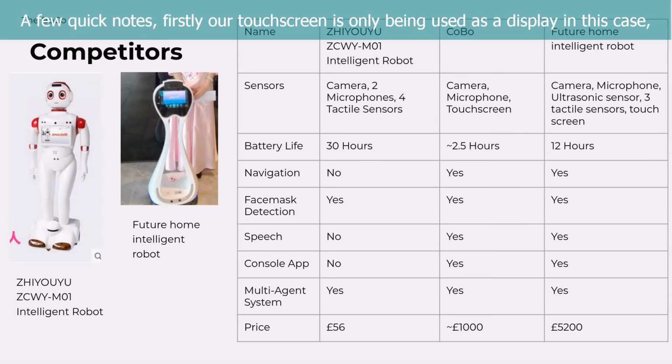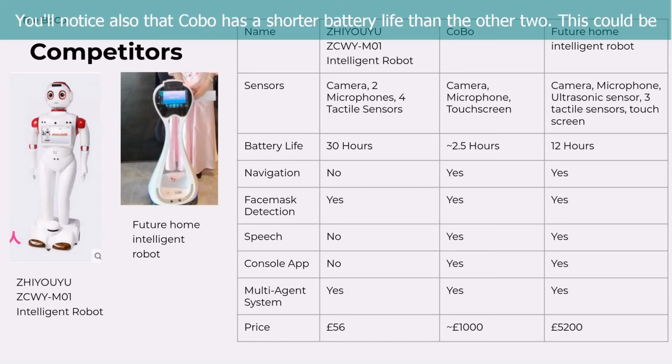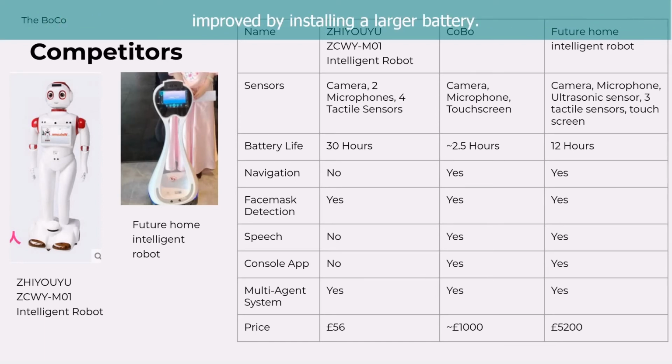A few quick notes. Firstly, the touchscreen of Cobo is only being used as a screen. You'll notice also that Cobo has a shorter battery life than the other two. This could be improved by installing a larger battery.